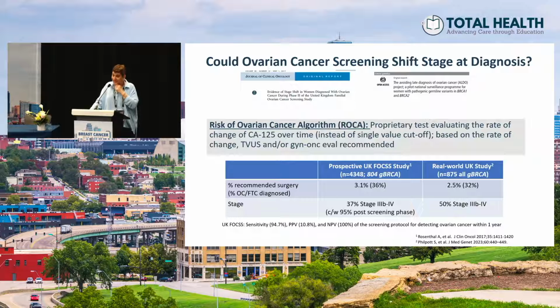And so this is a test that has been studied. There was a large prospective UK study that included thousands of women, over 4,000 women. It included 804 germline carriers. The question with this, right, is whenever you're doing a screening test, how many people have positives and what percent of those positives are true and how many people are you missing, okay? And so of those women, 3.1% were recommended to undergo surgery based on this screening. And about a third of them ended up having either ovarian cancer or fallopian tube cancer.